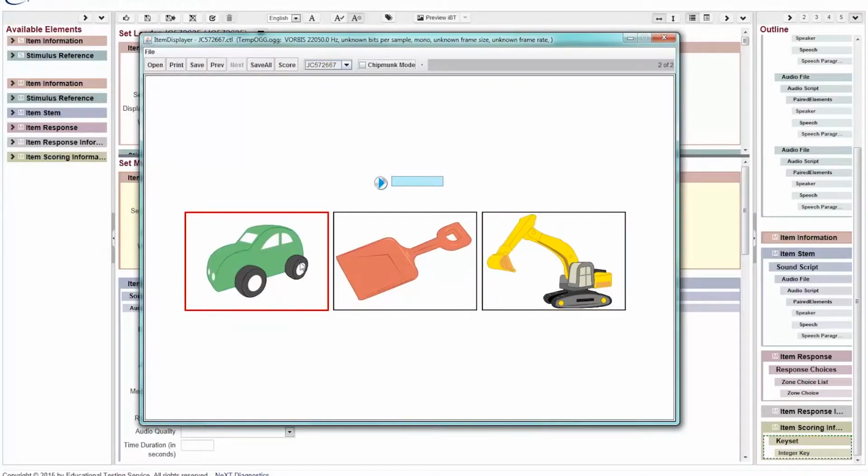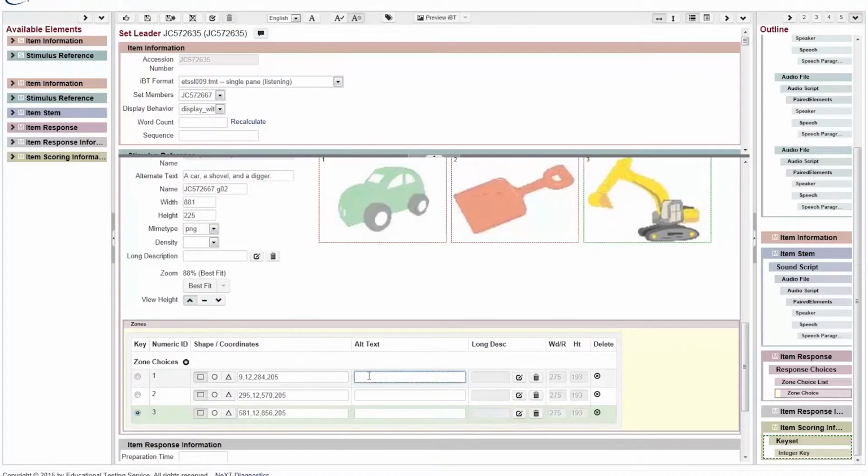ETS remains deeply involved in the development of the next version of APIP and is providing leadership by co-chairing the standards effort. Accessible content is developed in IBIS, our item banking system, the same place where the rest of the item content is developed. IBIS has earned IMS certification and conforms to the APIP 1.0 standard, which builds accessibility into QTI.